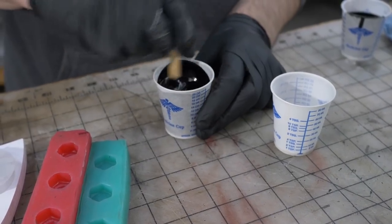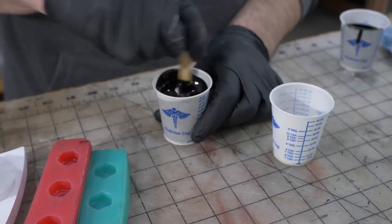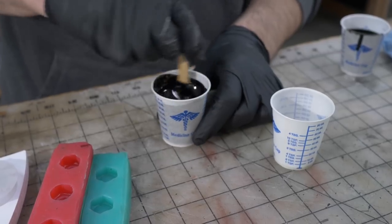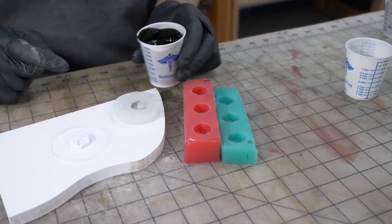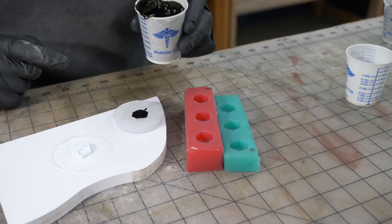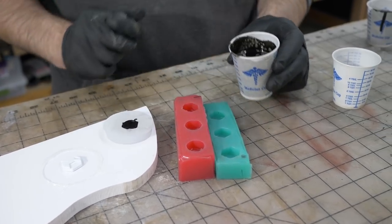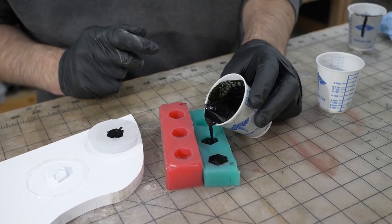So this is Onyx Fast. It's a urethane resin. It cures really fast and it cures dark black. That's what we're gonna use. It's hard to mix up a small amount of this, so I mixed up way more than I needed. That's gonna go in our mold. Just the tiniest amount. Blurp. Just like that. And I have some other small molds with like nuts and bolts and stuff that I'm gonna fill up for use with other projects.